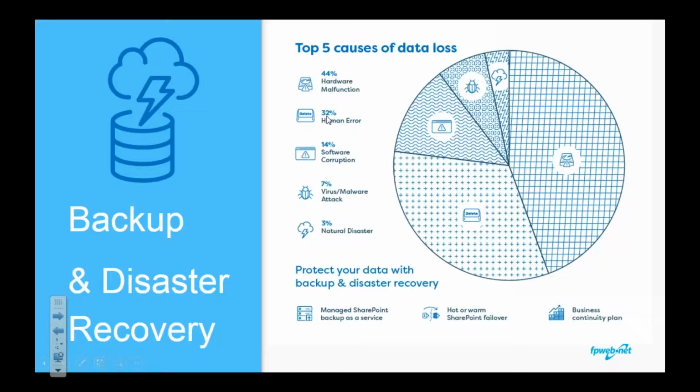32% of all data loss and disasters come from human error. So anybody out there that's Six Sigma or ever studied that whole ideology that if we can take the humans out of the process and automate it as much as possible, we're actually going to reduce risk greatly, right? So that's pretty interesting to know.